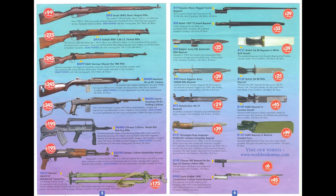So then on the other page, page five, looks like we got some rifles and some of the classics down the bottom there. Well, on the whole page, actually, all of these would be classics, wouldn't they? So you've got Mosin Nagant at the top, an Enfield, German Mauser, M1 carbine, folding M1 carbine, and then the Chinese .762 model 86S bullpup rifle. Now, I've got one of those on my wall, as you all know.